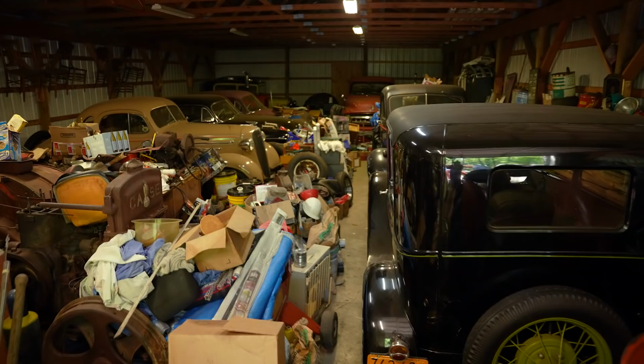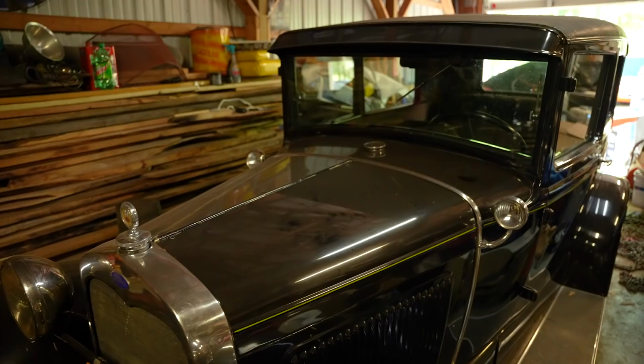That's right. So I heard you have some cars here as well. Yeah, we got a few cars. Okay, let's take a look. So this looks like a Model A.